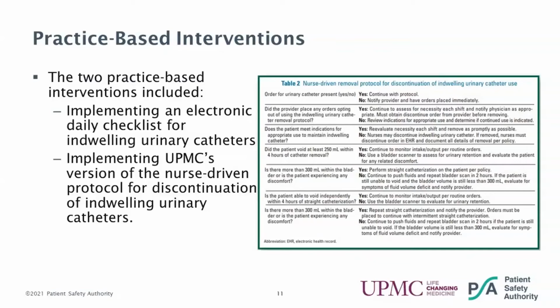If you look at the slide here, you can see on table 2, in the figure on the right, the version of the removal protocol that we use. It's a pretty standard thing. You look at whether the order was present, yes or no, and then you move down from there, like a flow chart, and it gives you criteria based on whether or not you should leave it in, call a physician, or whether you truly can remove it as a nurse without that order. And as a provider, I can tell you that this is very helpful as well.